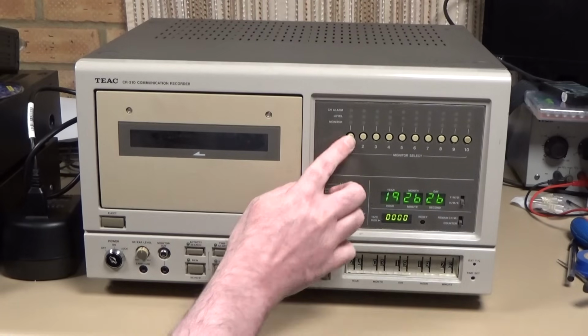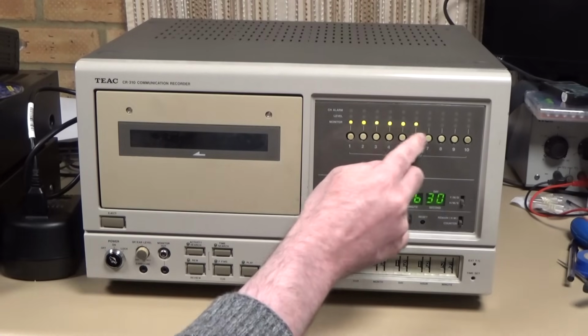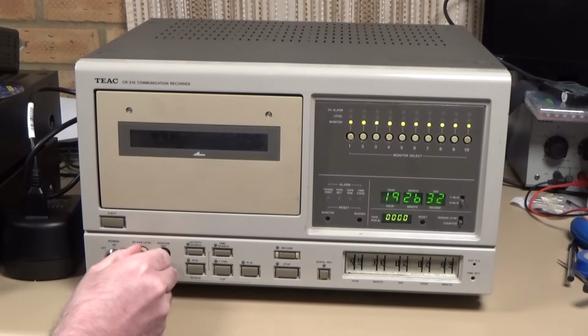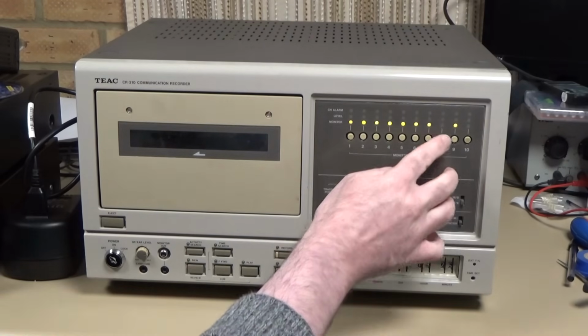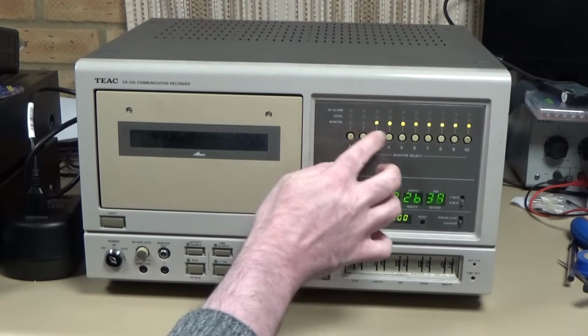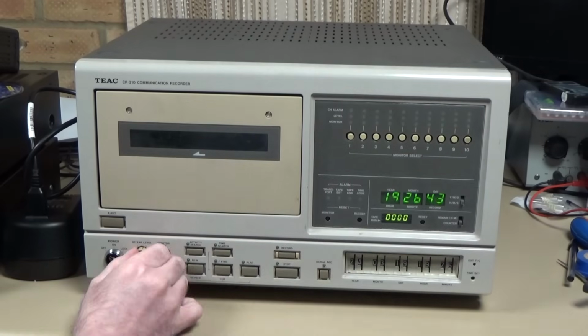Now, do we get anything if we... Yes. We're getting a hum from the speakers. So presumably that's monitoring the inputs at the moment. I assume that's monitoring the inputs.